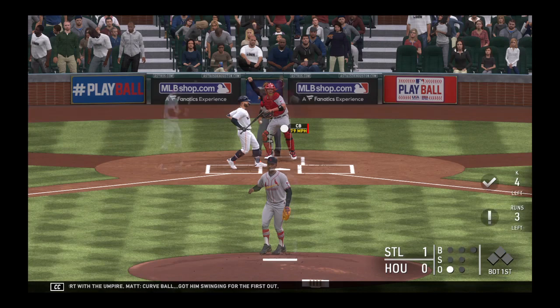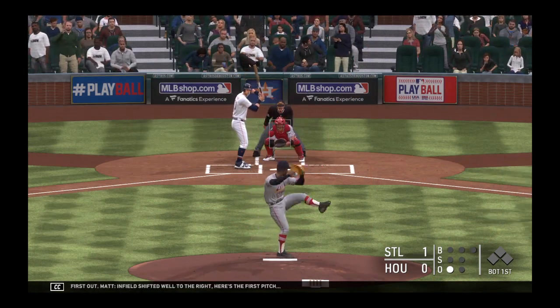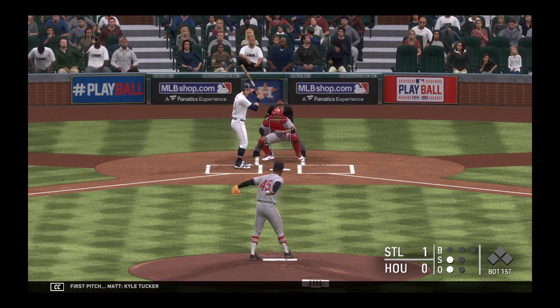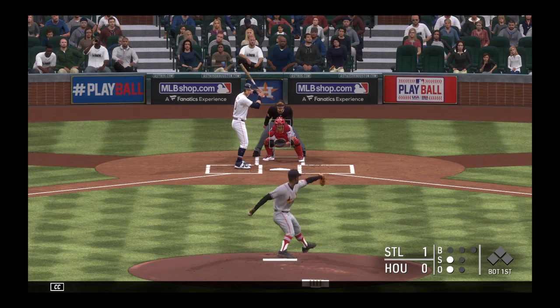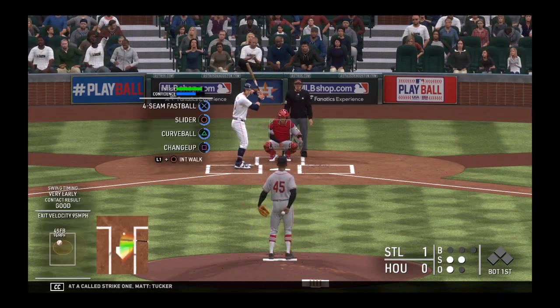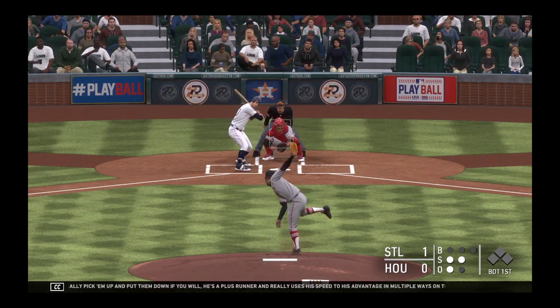Curveball got him swinging for the first down. Infield shifted well to the right. Here's the first pitch. Kyle Tucker comes on with one gone here as he looks at a called strike one. Tucker is a guy that can really pick him up and put him down, if you will. He's a plus runner and really uses speed to his advantage in multiple ways on the field.